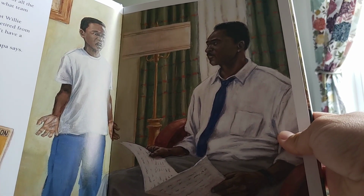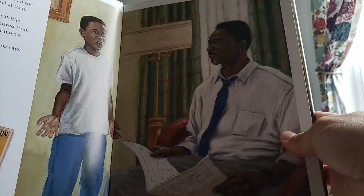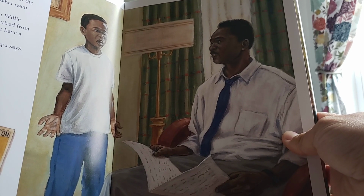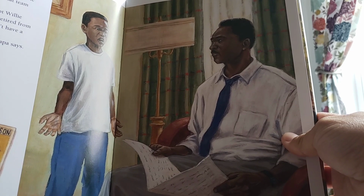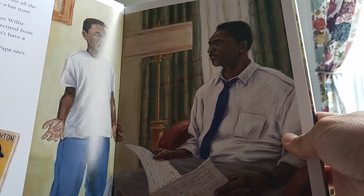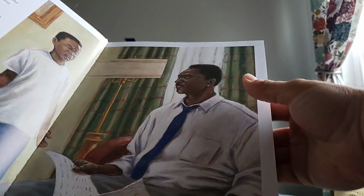We always want the Sox to win, but Mama says we gotta root for all the colored players, no matter what team they're on. How come the Giants got Willie Mays and Jackie Robinson retired from the Dodgers, but we still don't have a Negro player? I asked Papa. That's a good question, Papa says. It's an excellent question.